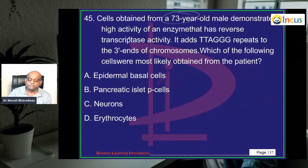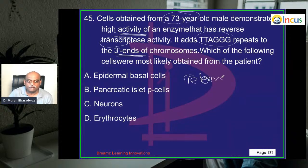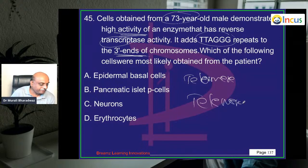A 73-year-old male has high activity of an enzyme, the reverse transcriptase activity, which is adding a lot of TTAGGG repeats at the 3' end of the chromosome. So you should know what is telomere. Telomerase. You should be very sure.